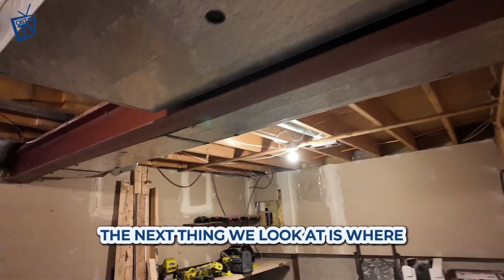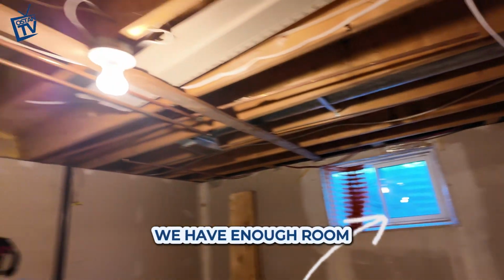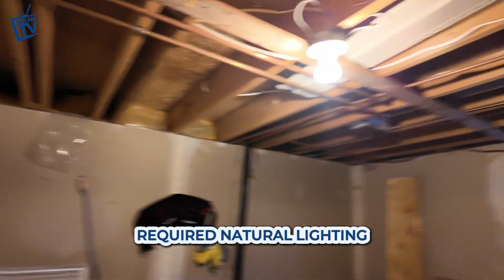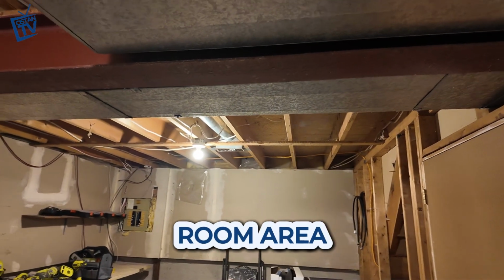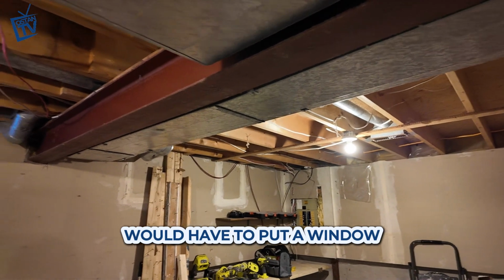The next thing we look at is where do we have any sort of windows to ensure we have enough room to provide the sufficient required natural lighting. So in this space here, what the client has decided is this would be the room area, which means somewhere in that corner would have to put a window.